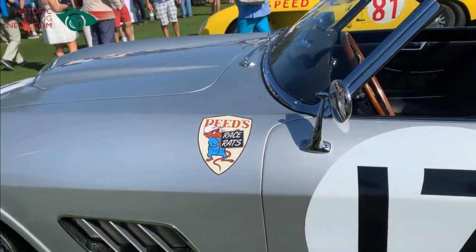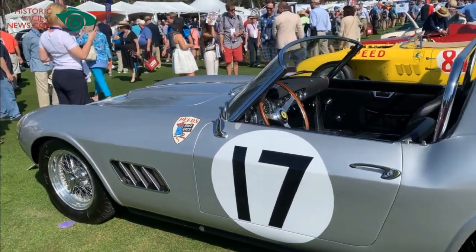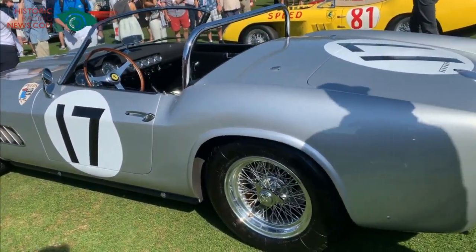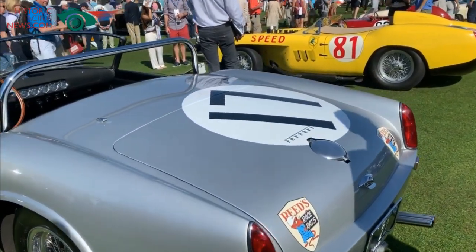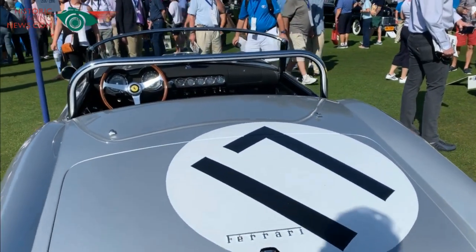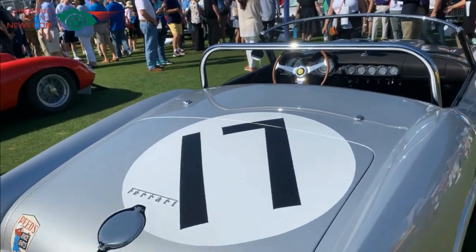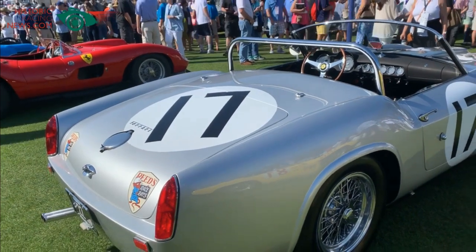Car went on to finish third overall at Nassau in 1960 and won its class. After that, the owner raced the car quite a bit around Road America, just outside of his home in Chicago. And as we see it today, it's in the livery and the specification that it raced at the 1960 Sebring.